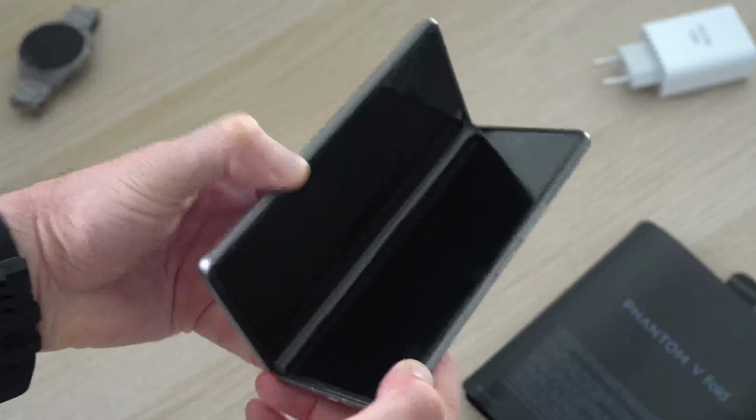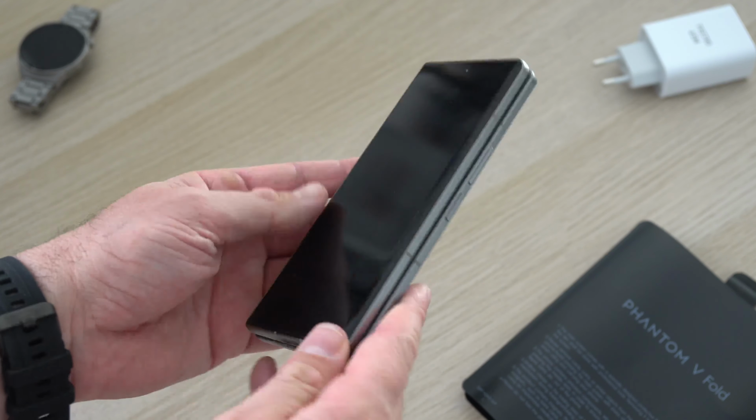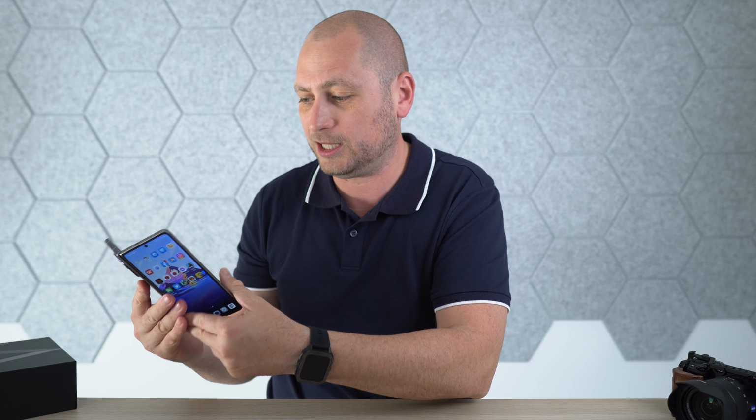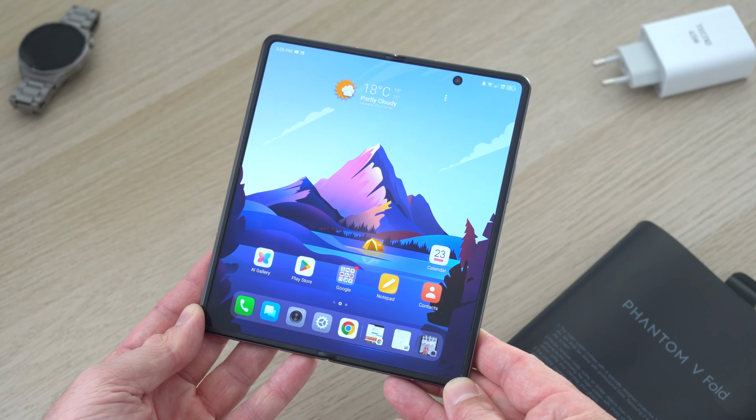So it seems that every single company is racing to bring their own foldable device to the market. The one that got released today is the TECNO Phantom V Fold, and just like the name suggests, this is a foldable device. So you can use it like this, or you can use it like a regular phone, but when you need a bit more space, you just open it up and then you have kind of like a tablet in your pocket basically.